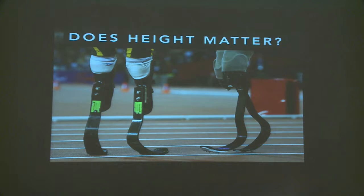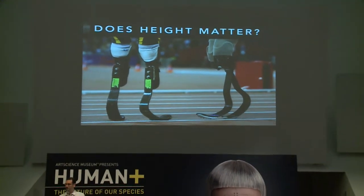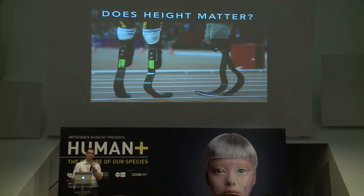But let's look at the height. So next question. Do you think if you had higher legs, you would run faster? Or if you had shorter legs, you would run faster? And by legs, I mean blades. Yeah, as a prosthetist, they're all legs. So who thinks they run faster? If you have longer legs, will you run faster? If you had shorter legs, would you run faster? That would be the rest of you.